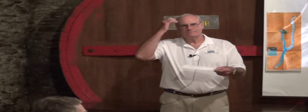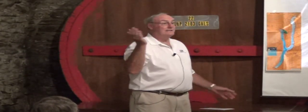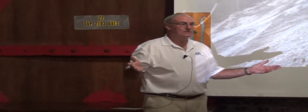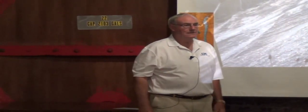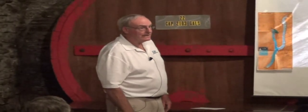What causes the rebound? If the weight has pushed it down, what causes it to come back up? Just the release of weight. When the glacier melts, that weight is gone. So now the land is able to rebound a little bit. Now we're talking millimeters over centuries, but they can measure that. In other words, we're not talking about feet, quarters of miles. No.